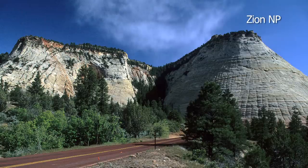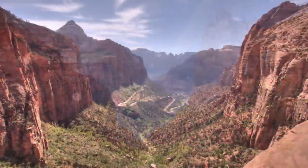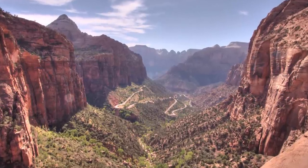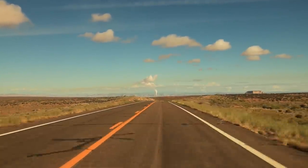Most Grand Circle tours include a trip to nearby Zion National Park. It's a great place to go. It really deserves to be explored for several days, and we just didn't have the time. So we're off to Lake Powell and Page, Arizona.